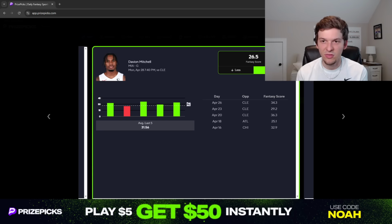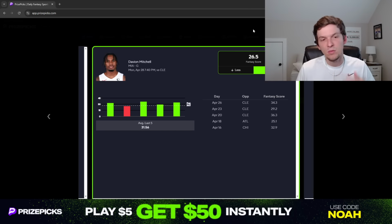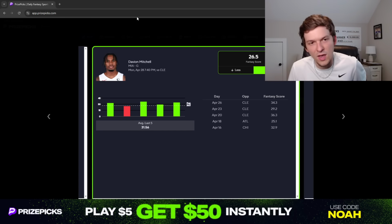So if we're going to get like 36 to 40 minutes from Davion Mitchell here, I would bet on him going over 26.5 fantasy score more times than not, just with the type of player he is, and with how productive he's been with the Heat. In some teams he's previously been on, like when he was on the Kings, when he was on the Raptors, he wasn't a great per minute guy, but he's been really good per minute since he joined the Heat, and especially in the playoffs, he's been productive, and the minutes have been way up as well.